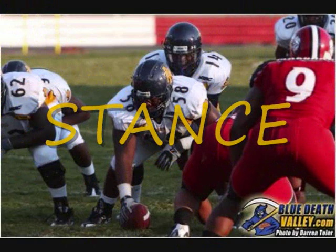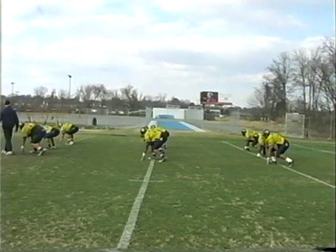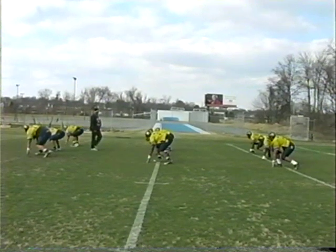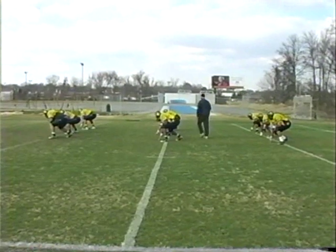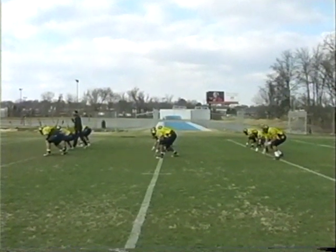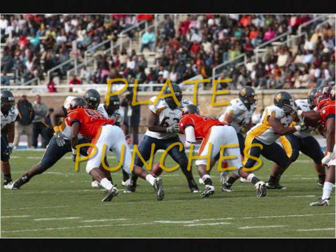Now, your everyday drills have got to include your stance. You've got to have a good stance. Your foundation is your home, and that's what it's all about. We always start off practice with a good stance, especially when we start off spring ball or we start off training camp. I have all my linemen work right and left-handed stance. I think that's important. They want to be versatile.